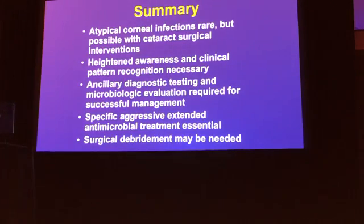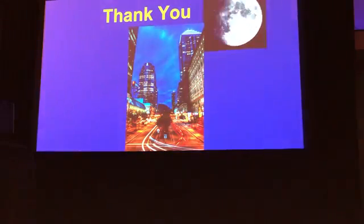So in summary, atypical corneal infections are rare, but possibly can occur with cataract surgical interventions. You need a heightened awareness, and clinical pattern recognition is necessary in these unusual presentations. Ancillary diagnostic testing and microbiologic evaluation is required in order to manage these cases successfully. Specific, highly aggressive, extended, prolonged antimicrobial therapy is essential for success, and often not just medical, but surgical debridement to debulk the infection may be needed.